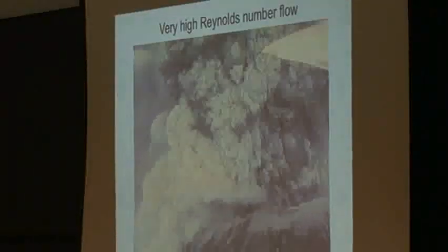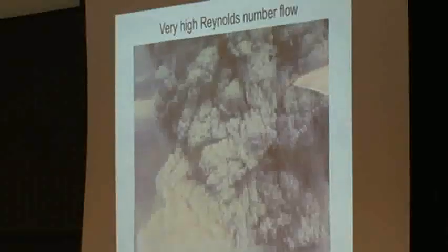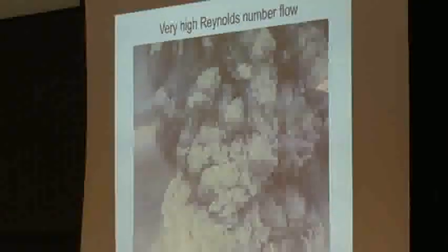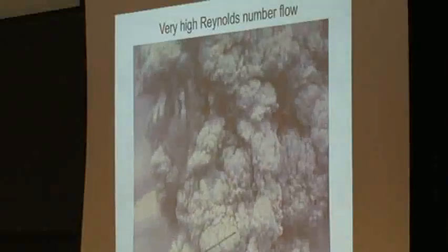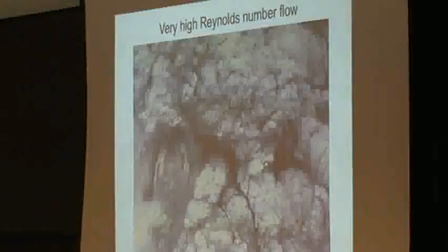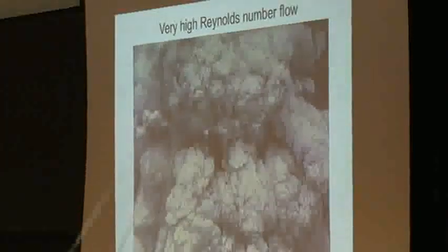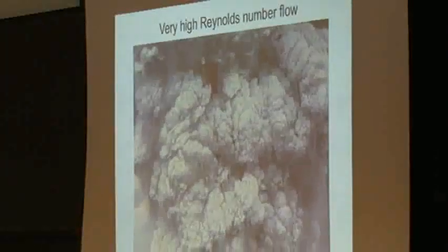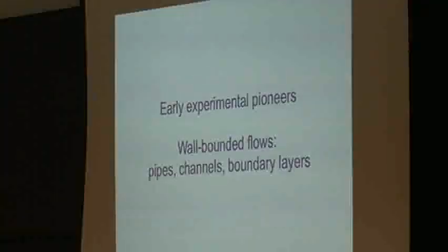So here's a nice example of a flow with a large range of scales. This is continuing this volcano thing. So you can see these plumes, which are at least as large as the scale of the mountain. And then we get down to very, very fine details, and you have a continuous distribution of scales. So that's just a brief introduction.